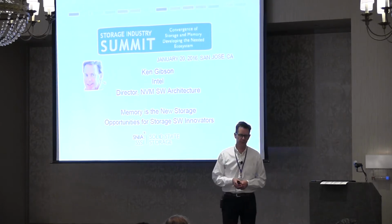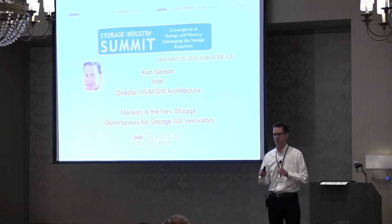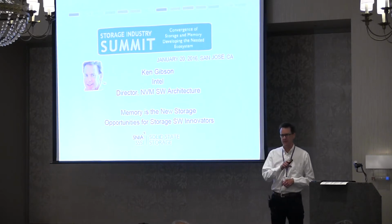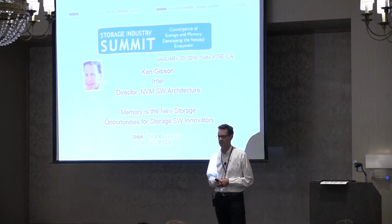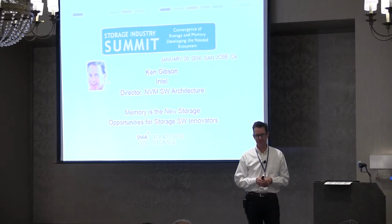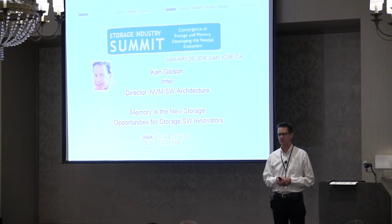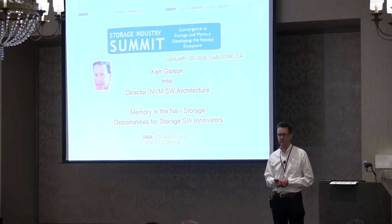So I want to pick up where Rick Colson left off this morning, and I want to look at some of the larger server and storage and data center architecture implications of the shift to persistent memory. I want to talk about the end state that we see that ending up at, which is an architecture where memory becomes the new performance storage tier. And then I want to specifically dig into the opportunities for software innovators as that software stack adapts to this whole new persistent memory-based architecture.